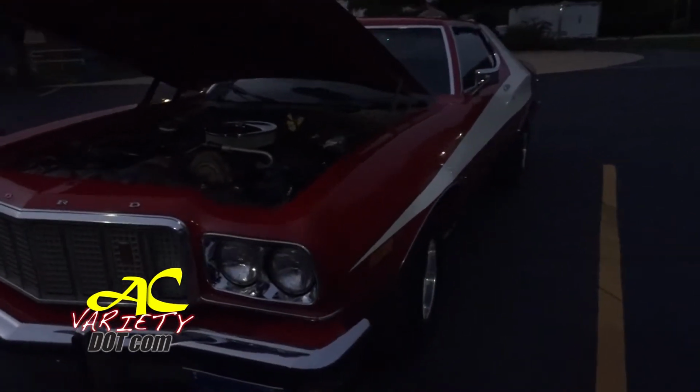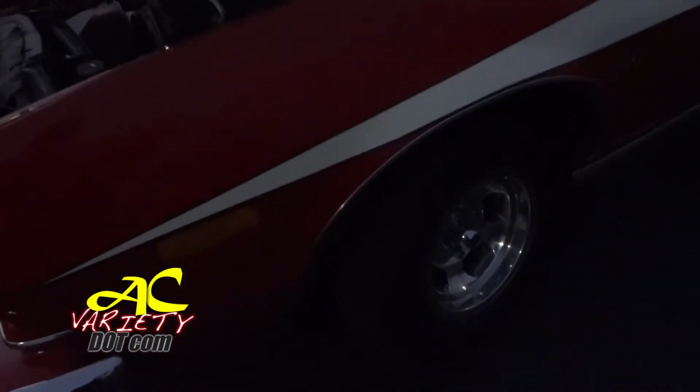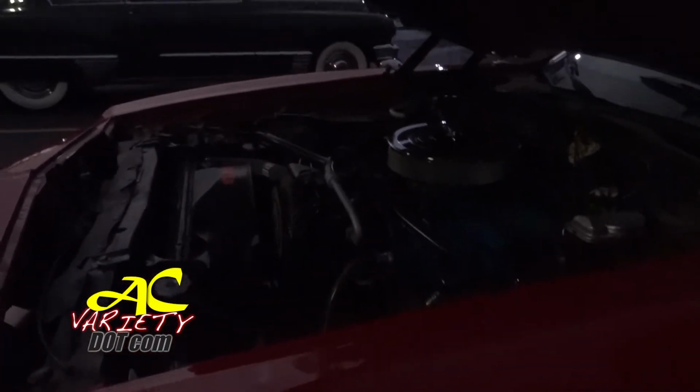Oh yeah, I try to get it as close as I can to the TV show, the original season 1, the one with the chrome mirrors. I like chrome, so yeah. Nothing like a Torino to blow it out.